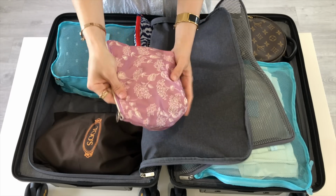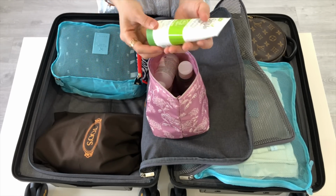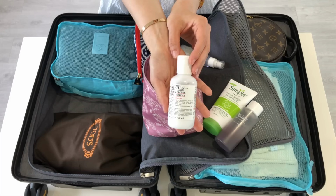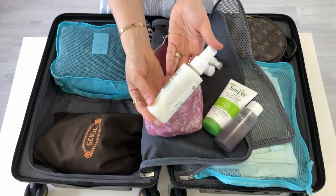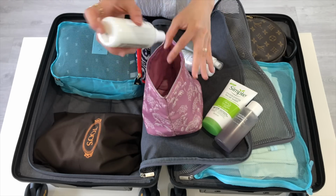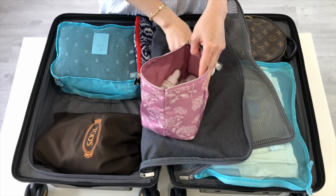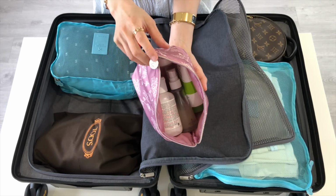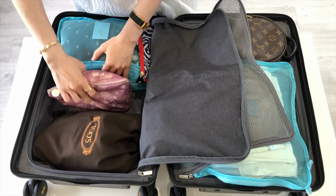For skincare, I'm keeping it quite minimal as well. I have this simple face wash, which I swear by. A toner, a small serum spray, and the Kiehl's moisturizer. I'm quite particular with hair serum, so I'll also be bringing this Way hair serum with me. I haven't packed a makeup remover because my plan is to do some duty-free shopping at the airport. I know they have a very comprehensive selection of products, therefore I don't want to bring too much with me.